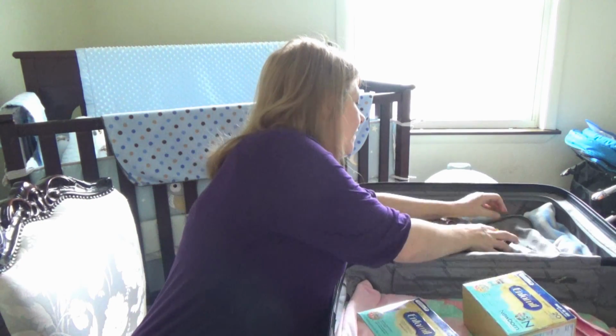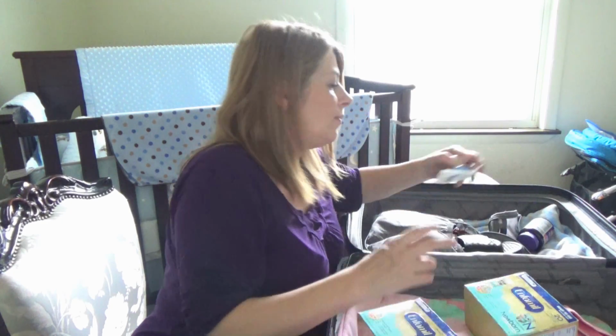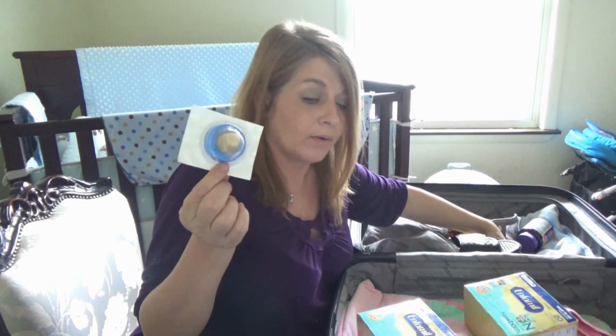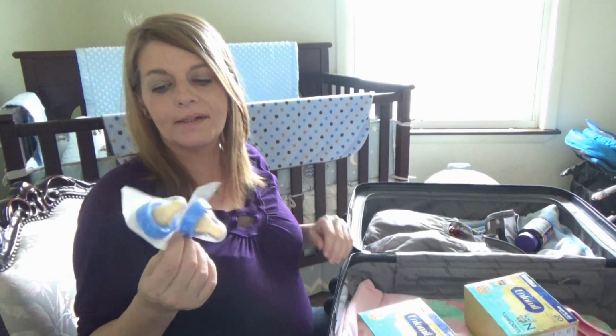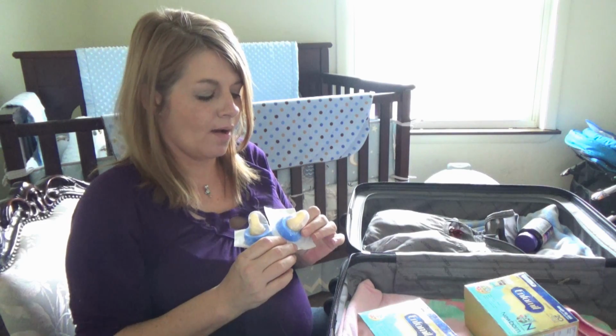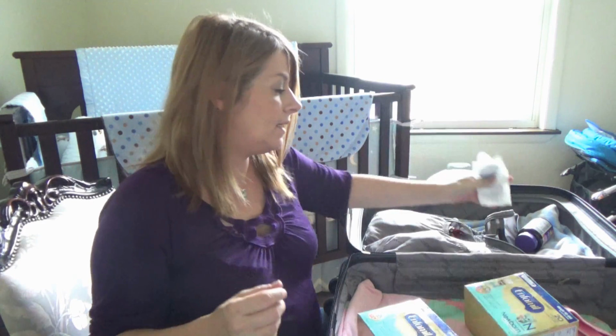And I do have, in this side, these little disposable nipples that are for the bottles. I bought a big case of them, but I'm only taking a couple because we can re-sterilize them. And the hospital is known to give out a lot of these. So I'm just going to use theirs when possible. But I am taking 2.